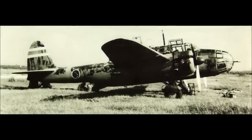Then we have a pair of Mitsubishi Kai 48s, the Kai 48-1 and the Kai 48-2. The Kai 48-1 was powered by a pair of Nakajima HA-26 air-cooled radial engines, which produced 950 horsepower each and a maximum speed of 300 miles per hour or 480 kilometers per hour.